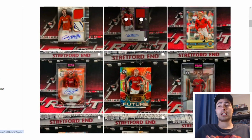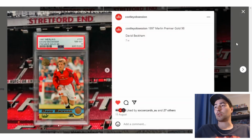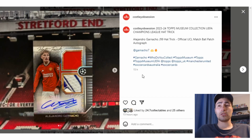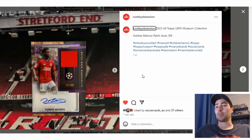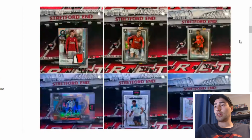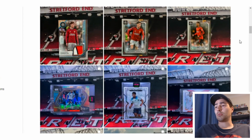Delves certainly into the Garnacho cards, and even a nice Beckham there as well. But beautiful looking Garnacho and Kobbie Mainoo. So, Man United are blessed with some great youngsters. Let's see if they can really kick on in their careers. But there's some really cool low numbered cards from modern sets.